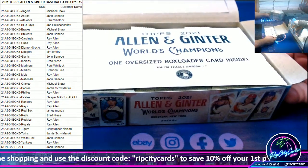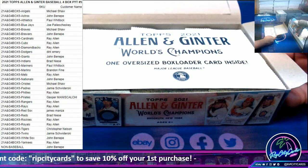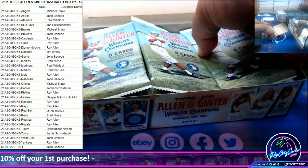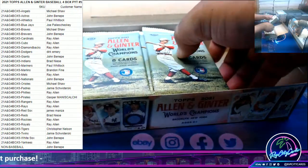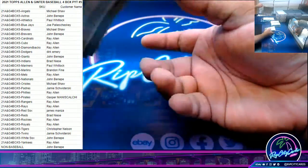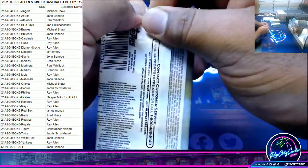Got the topper, which we'll save for last. All right, let's see what we got here. Good luck, everyone.